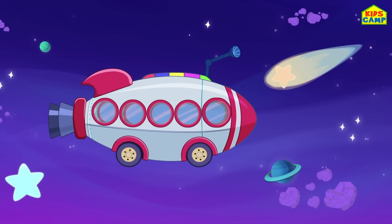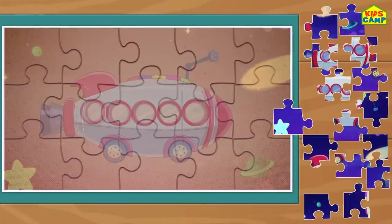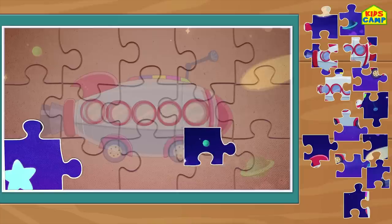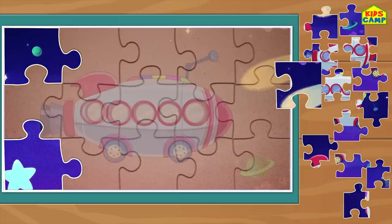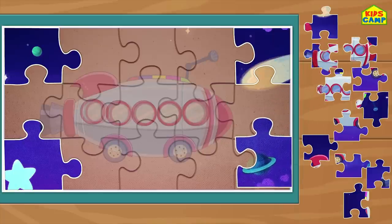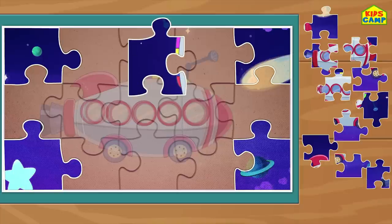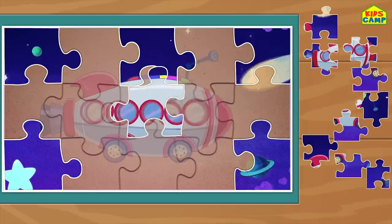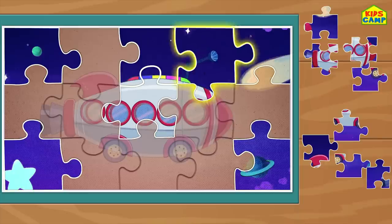And now we have a spaceship! Let's start with the corners! That's right! Four corners. Yes. Wow, the windows. Perfect.